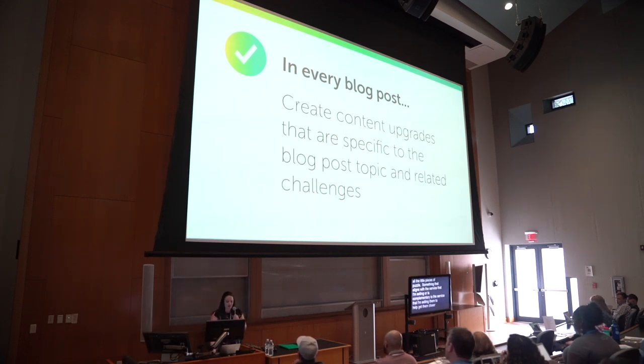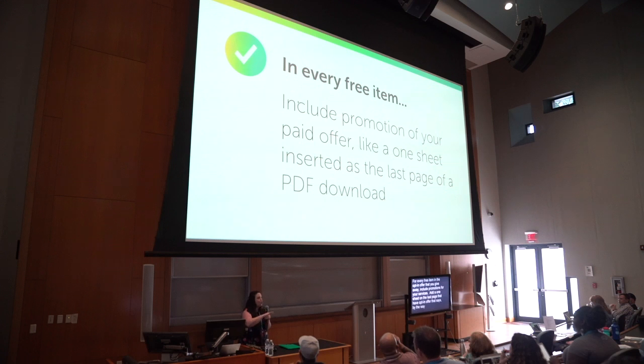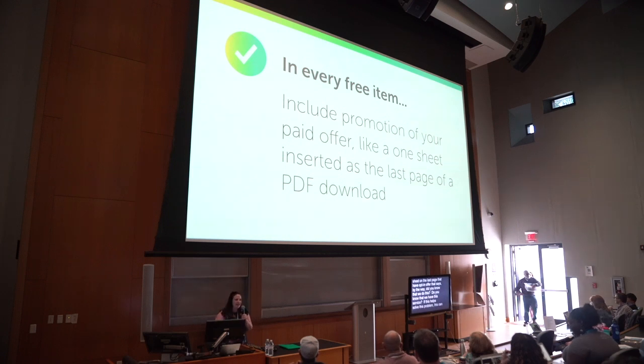In every free item, so in that content upgrade that you give away, in that opt-in offer that you give away, include promotions for your services, right? Add a one sheet on the last page of that opt-in offer that says, by the way, did you know we do this? Did you know we have this service? If this helped you solve this problem, we can help you take it a step further and solve the even bigger problem that you have. Right? Invite them to take that next step.